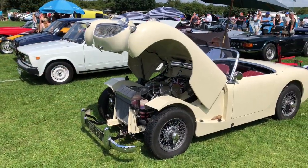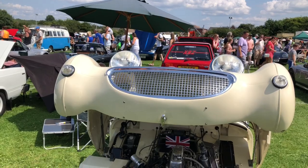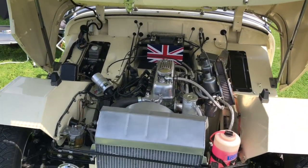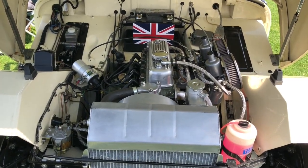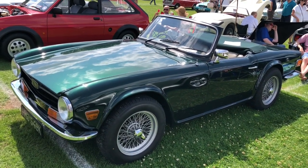It's a beautiful 1959 Austin Healey frog-eyed Sprite, so named because of the front headlamps. This particular vehicle has been fitted by the owner with an 1100cc engine to replace the asthmatic one that was fitted as standard. Another vehicle exported to America in large numbers was a Triumph TR6.